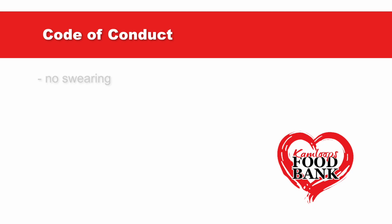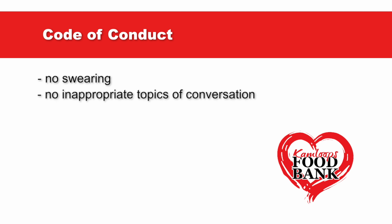All staff and volunteers are required to ensure a safe and respectful environment. Individuals who are not acting in an appropriate manner for the workplace and following guidelines listed will be asked to correct their behavior and/or be asked to leave the property. No swearing. Yes, all the standard swear words are not acceptable. No inappropriate topics of conversation.